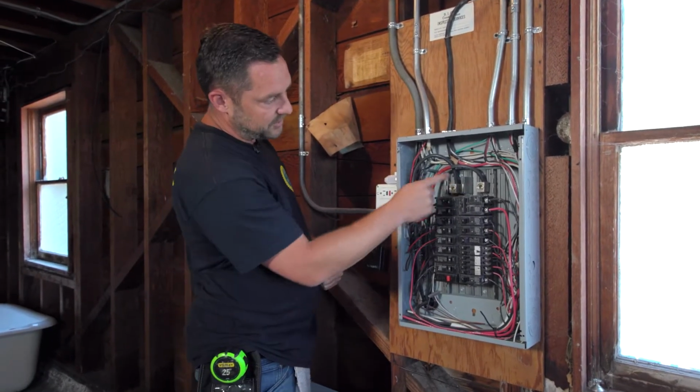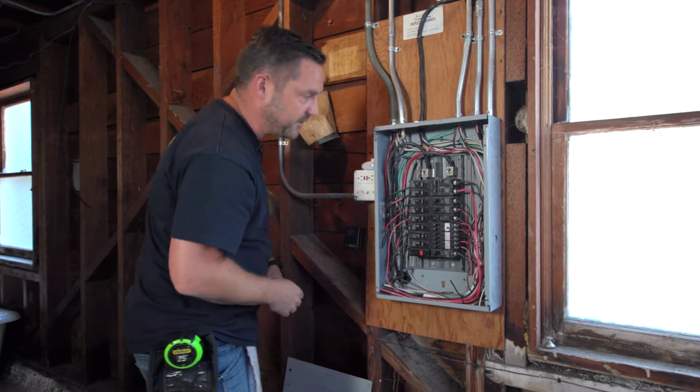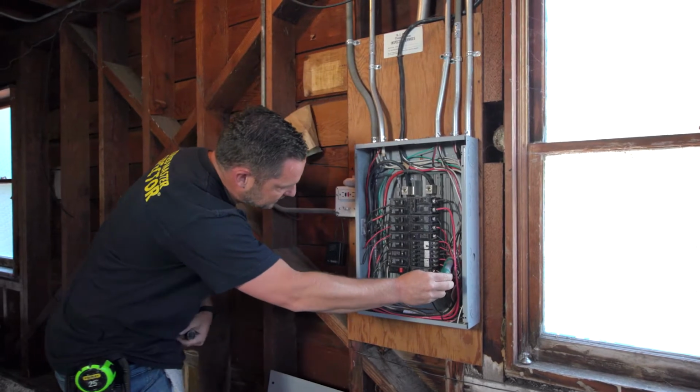Other things we're looking for, make sure the terminals are properly grounded and bonded, making sure we have single wires per lug. We also never want to stick our finger in there. So usually I'm using a plastic tip to stick inside here to move the wires around to make sure everything is bonded properly, everything is grounded.